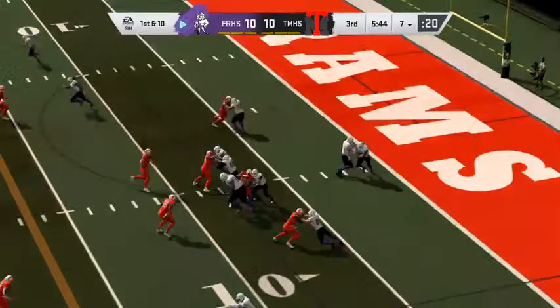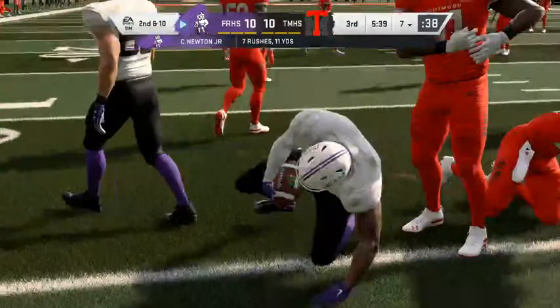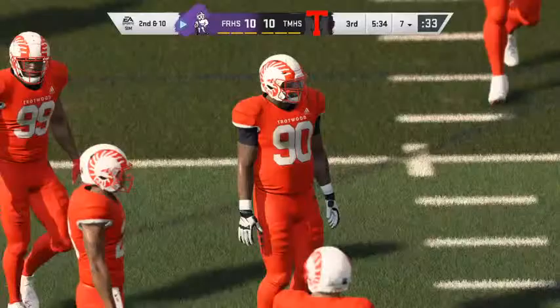Going to give this time to the tailback. And just no chance of turning the corner. He can only get back to the line of scrimmage. 2nd and 10 coming up.